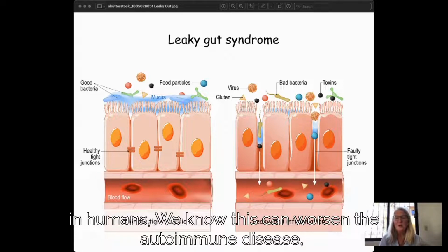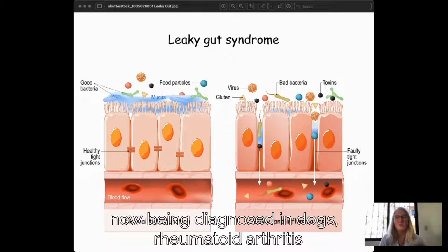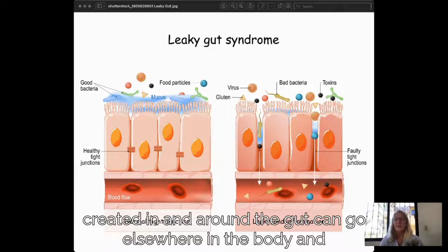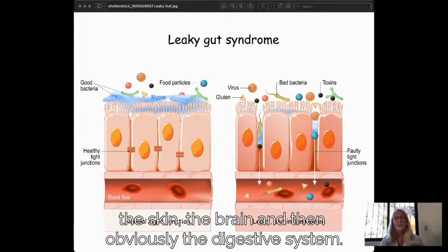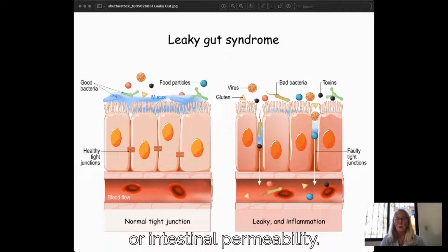In humans, we know this can worsen autoimmune disease such as type 1 diabetes, which is sadly now being diagnosed in dogs, rheumatoid arthritis, and MS. The other thing that can happen is that the inflammatory products created in and around the gut can go elsewhere in the body and then impact lots of other different organs, the skin, the brain, and then obviously the digestive system. So this situation is commonly referred to as leaky gut syndrome or intestinal permeability.